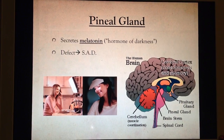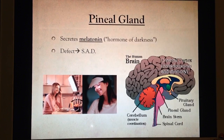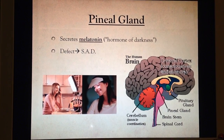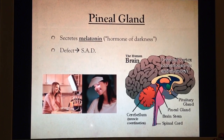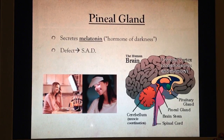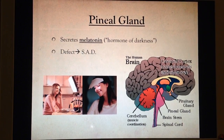So if you have a defect in this gland or its ability to secrete melatonin, then you have something called SAD. And SAD is an acronym that stands for Seasonal Affective Disorder. And it's not so common in South Florida. Why? Because it's sunny all the time here. And it pretty much always feels like summer. But in places like New Hampshire, where I'm from, or northern Minnesota, where I lived for a little while, it can get dark and cold for long periods of time.